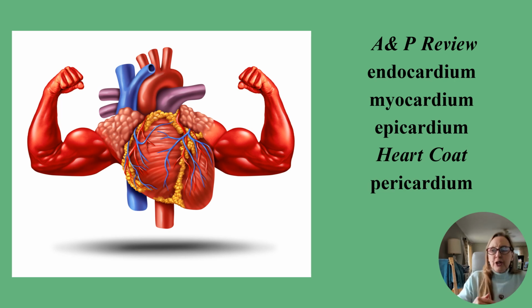Let's look at the piece of word, peri, P-E-R-I. That is surrounding, about, around, enclosing. So when you think of the pericardial sac, cardi being heart, that sac is surrounding the heart. Epi, or epicardium, is upon or on top, the exterior heart layer, the outermost tissue layer.